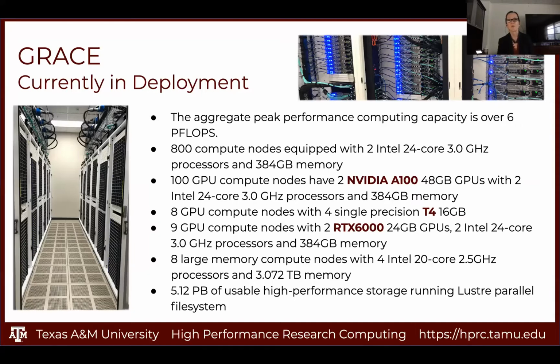So when you run out of resources on your local computer, you can come to Grace, when we have it fully deployed and available for researchers to use, and run some very large-scale machine learning applications using these NVIDIA A100s, and we will have 100 of these compute nodes.